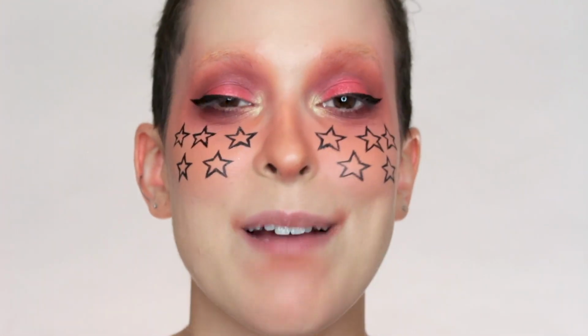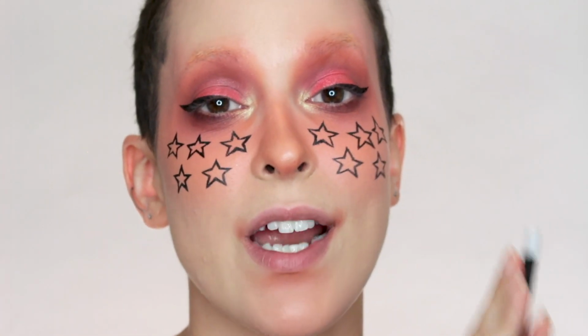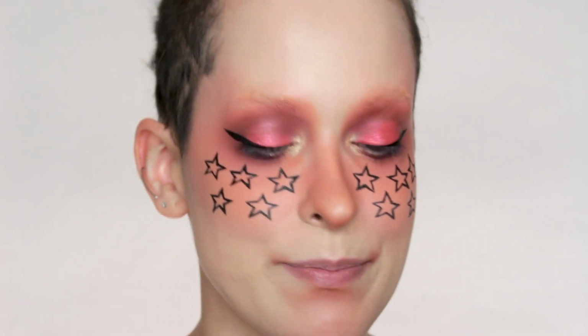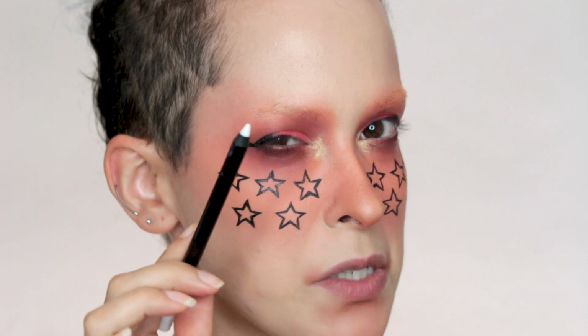Five hours later, my freckles are finally done and I'm gonna go ahead and finish up my eyes. As I mentioned before, Melt also sent me some of their eyeliners and I'm gonna be using the color Porcelina in my waterline. This is a white and I'm not sure if it's a shimmery white or a matte white, but it's a white nonetheless.